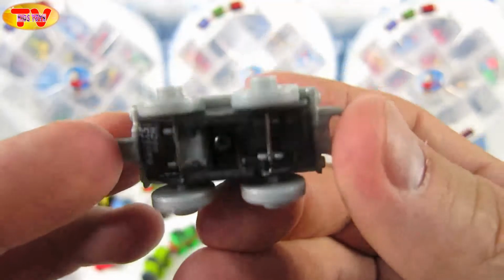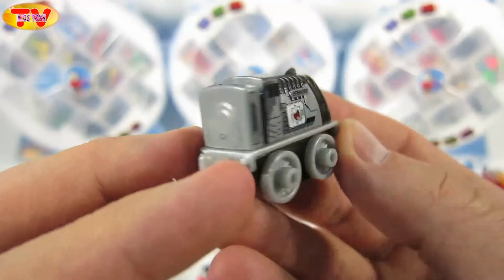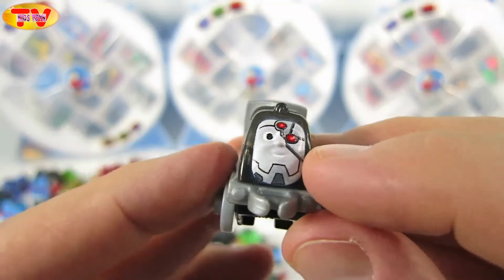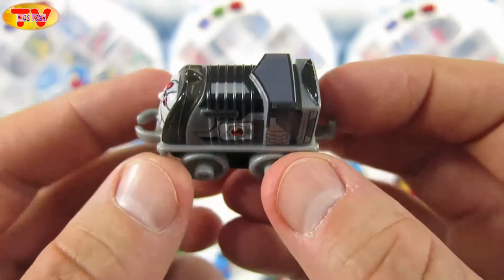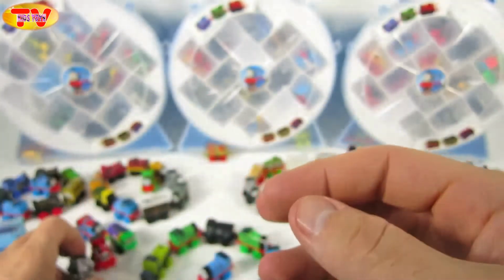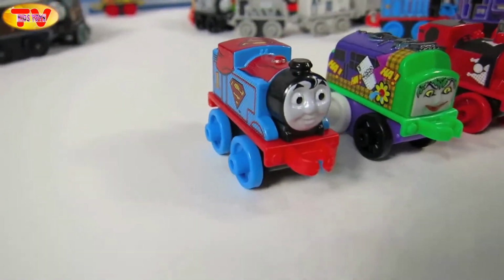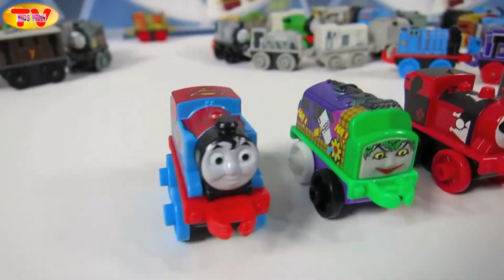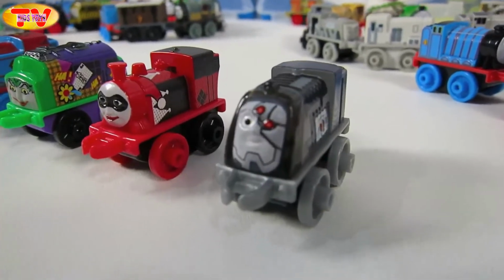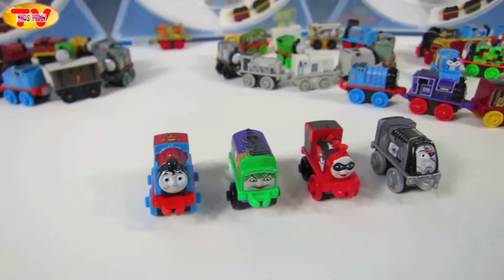Another DC superhero is Cyborg. And Spencer is dressed up just like him. Cool. And he's got his little Cyborg eye on his head there. It's pretty cool. All right. Awesome. These four DC Super Friends are pretty cool, aren't they? Yeah. All right. Let's put them right there. Okay. So here are the four DC Super Friends. Thomas as Superman. Diesel 10 as the Joker. Millie as Harley Quinn. And Spencer as Cyborg. Yeah. So those are really cool.